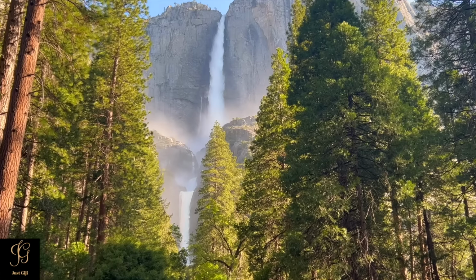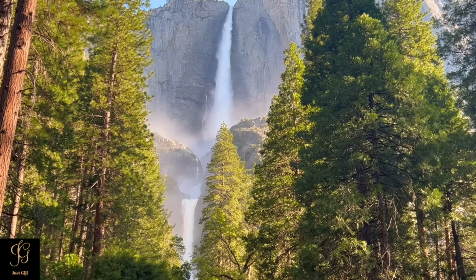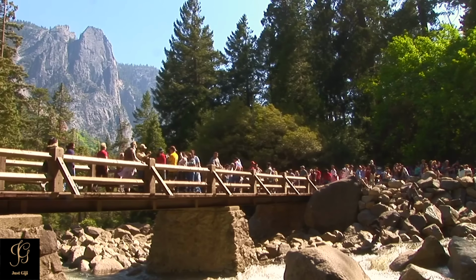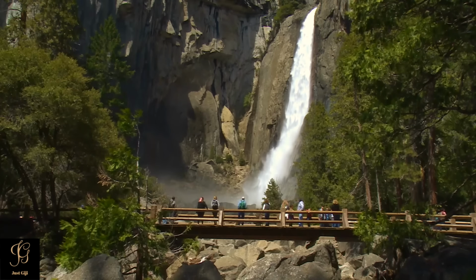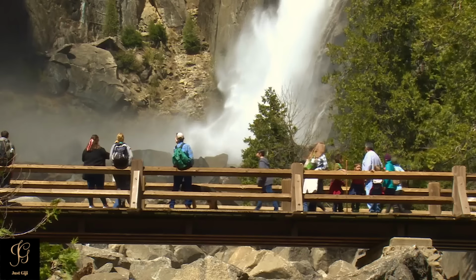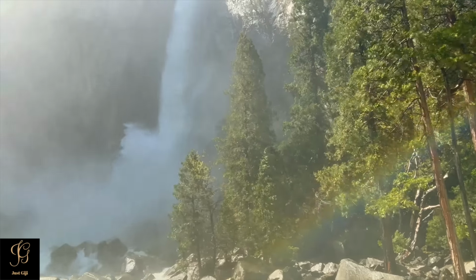Lower Yosemite Fall is the final 320-foot drop. This paved loop trail offers different vantage points of Yosemite Falls and Yosemite Creek, and you can stop at the many exhibits to learn more about the natural and cultural history of the area. Consider walking the loop in a clockwise direction for best views of Yosemite Falls.